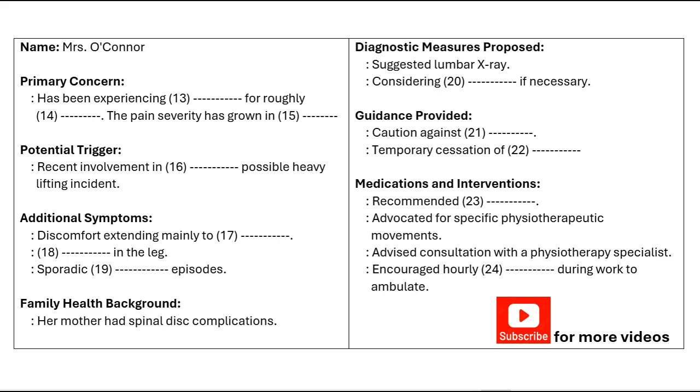I suggest we get an X-ray and possibly an MRI to understand the root cause. In the meantime, I'd advise against heavy lifting. That sounds sensible. Should I also stop gardening for the time being? It would be a good idea, at least until we pinpoint the issue. It's better to be cautious. All right. Anything else I can do for relief?